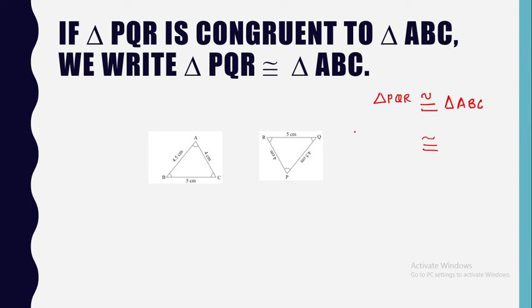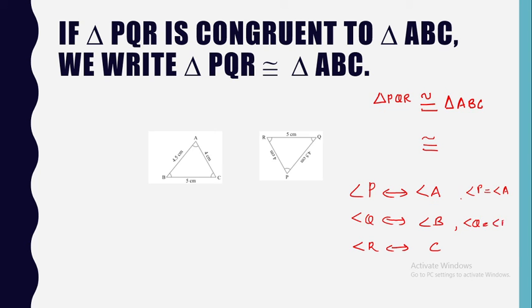So if you are taking the angle P, angle P should be corresponding to angle A. Similarly, angle Q should be corresponding to angle B and angle R should be corresponding to angle C. And since the two triangles are congruent, these angles should also be equal. So angle P is equal to angle A, angle Q is equal to angle B, and angle R is equal to angle C. Is that clear with you?